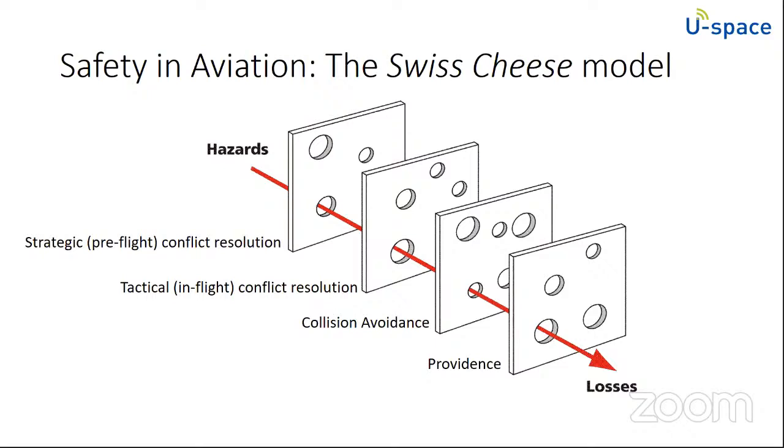Now, the traditional separation of these layers, the first one is strategic, but that includes such things as the airspace design, that some kinds of problems are permanently avoided by saying that certain kinds of operations are simply not allowed. But then strategic conflict resolution also will include operation plan management to avoid conflicting operations. The second layer that we have here is the tactical, the in-flight conflict resolution, which are these instructions from the ground during flight. The third layer is collision avoidance, which is really what this whole day has been about.